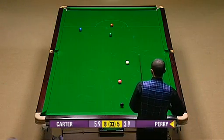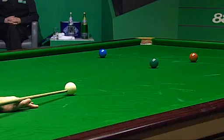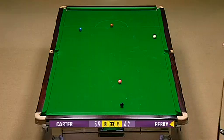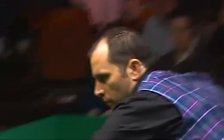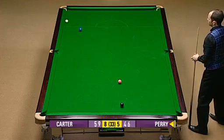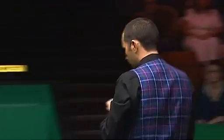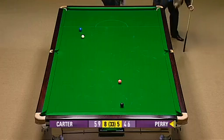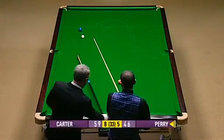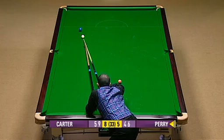Chance for Perry, who needs all the colours to take the frame. Extension on his cue, and I'm right down the line of the angle. I just think he might be able to screw this back, you know. Now, if he can screw over to that side of the table, he'll leave the pink for the left corner. Big shot for Joe Perry.